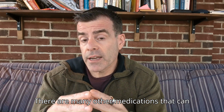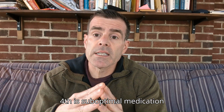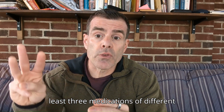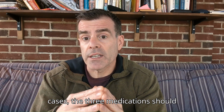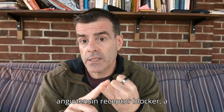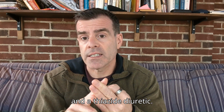There are many other medications that can cause hypertension, so one should be mindful of this when seeing a patient with apparent resistant hypertension. Fourth is suboptimal medication regimen. So the patient should be on at least 3 medications of different classes, and one should be a diuretic at maximally tolerated doses. So in most cases, the 3 medications should include a renin-angiotensin system blocker, either an ACE inhibitor or angiotensin receptor blocker, a dihydropyridine calcium channel blocker such as amlodipine or nifedipine, and a thiazide diuretic.